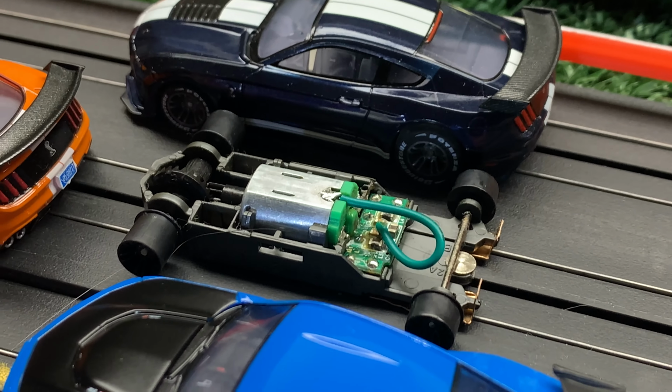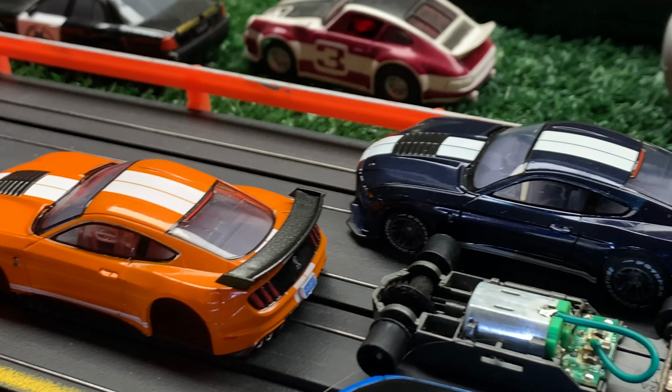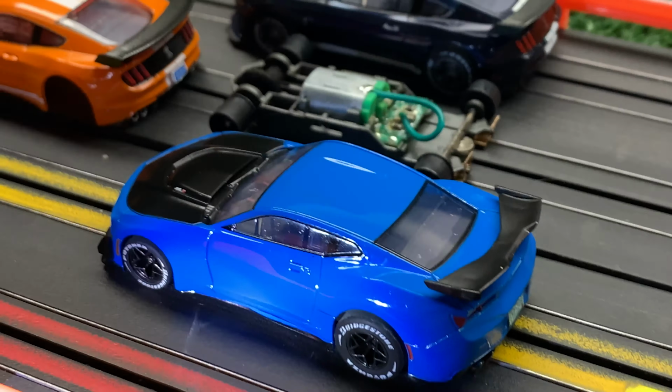Well, there's the out of commission chassis. And there's the car that was to replace the car that I had problems with. Wow, what a shock. Now I have problems with the car that had problems with the replacement. But anyways, here we go. Let's get at her.